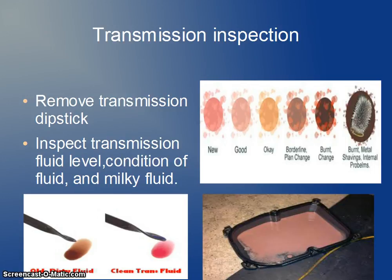I'm not too concerned about how dirty it is, but it still gives you some history on what that customer or used car dealership has done to the vehicle. The old dirty fluid tells you, hey, they haven't done anything. And if the fluid is clean, like the one to the right, then that's good. You should have a smile on your face. At the top right, the image shows you the order: you have new fluid, then good fluid, then okay fluid, then borderline, then the plain change fluid, and then the burnt change fluid.